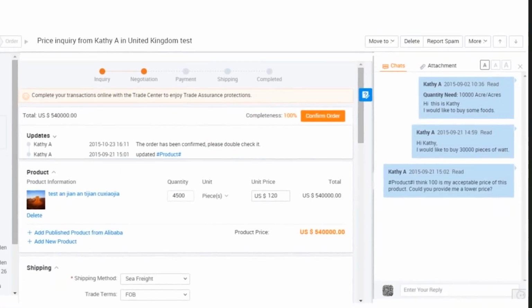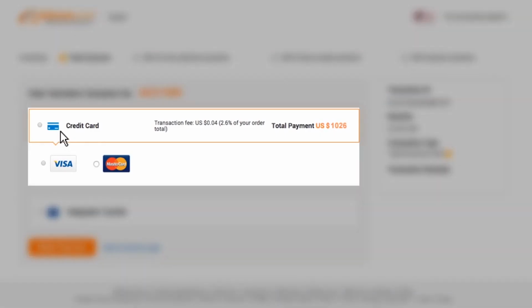When the order is exactly how you want it, click on Confirm Order and begin the payment process. Choose a payment method and pay the first 30% of your total costs. Your money will now be put into a holding account, and the supplier will begin manufacturing your inventory.